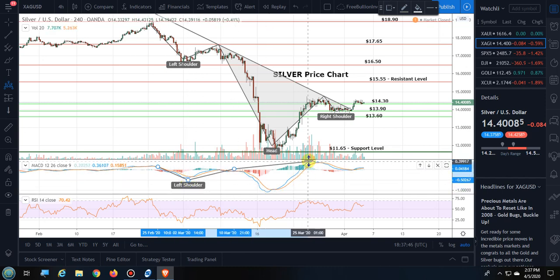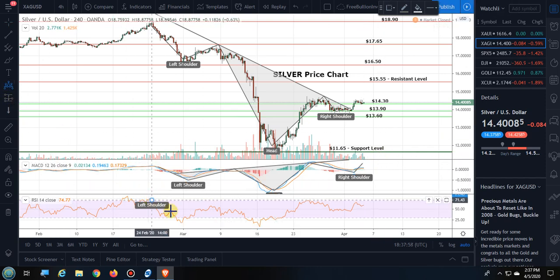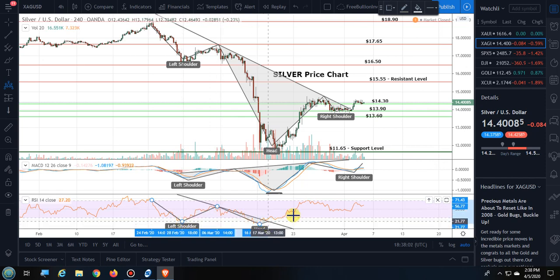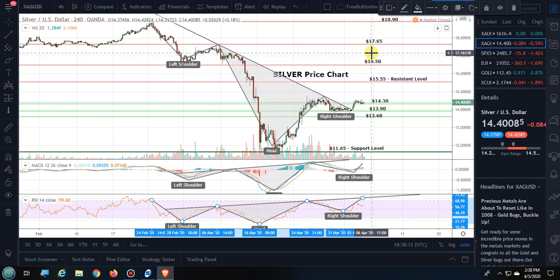shoulders here, and it clearly is showing us that the MACD should also go higher, and the RSI for silver is also indicating that we should see the price move higher, maybe up around the 1650 level. I expect silver and gold to quite honestly break new heights with all the liquidity in the markets right now.